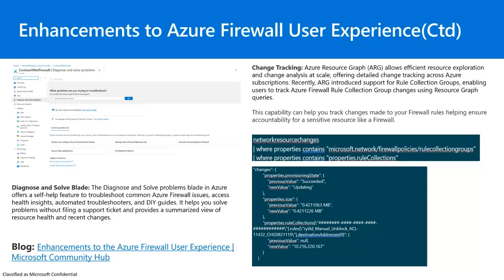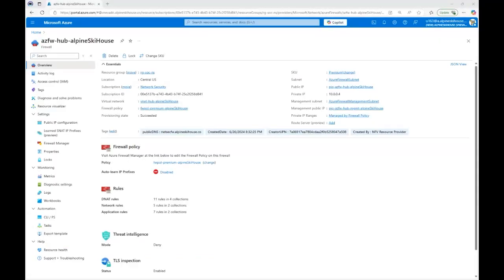So I'll start presenting some of the features. We do have a demo for some of these features that Shabaz just presented today. I would like to start with the change tracking using the Azure Resource Graph integration. Let me start by making a quick change in one policy here so we can track it.